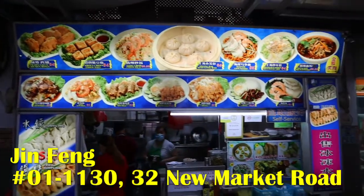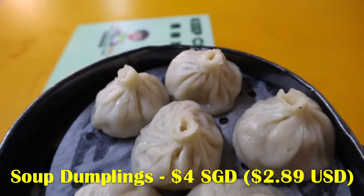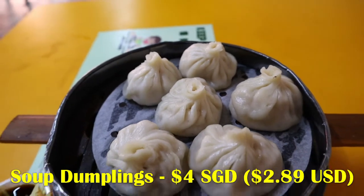These xiao long baos are from a very famous stall called Jing Feng, and they specialize in these dumplings. They're supposed to be really good. For $4, you get an entire box of dumplings, and there's 6 of them. But these are supposed to be some of the best soup dumplings in Singapore. So what I'm gonna do, I'm gonna lift one up and try this out.